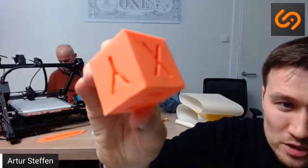So we also did some test prints because there were questions, where are the limits of this machine? So we did some quick prints. This cube was done at 200 millimeters per second. So that is quite a decent cube. And here we also have a cube that was printed at 300 millimeters per second. Wait, again, what? Yeah, so this one is 200 millimeters per second. 200 millimeters per second, ladies and gentlemen.